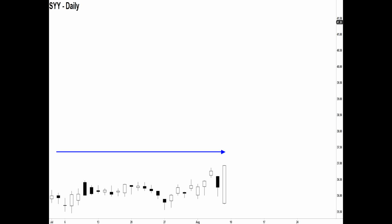So if we look at this example here, it's an older example in SYY, we see here that this goes against conventional wisdom. Why? Because basically we're going sideways. Someone looking at this would say, Steve, there's no pattern here. We're in a rangy market, kind of going up, back down, back up. So I'm not going to do anything because you never trade a rangy market. That's how you get whipsaw.